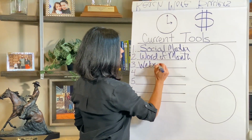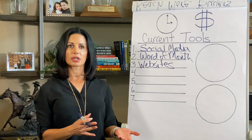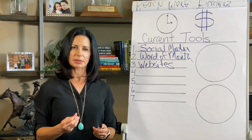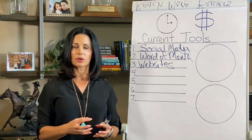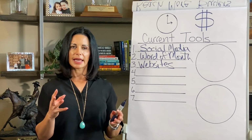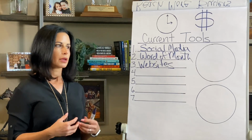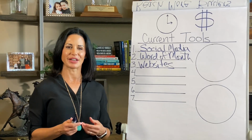Next one is going to be websites. Before ReinerStop, there weren't any truly high quality reining horse websites out there. There are many sites for selling horses, but they are all different disciplines and different breeds, and you don't really attract the right qualified buyer. That's part of the reason why I created ReinerStop, as I shared in my first video.